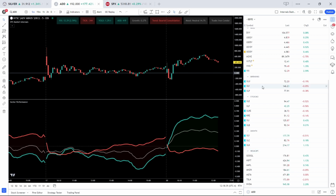Now VIX, a measure of market volatility, is up 2.6% here, back above the 12 handle after closing below it on Friday. That was the lowest close since November 2019. So really not surprising seeing it pick up here this morning, although really a non-event at this time.